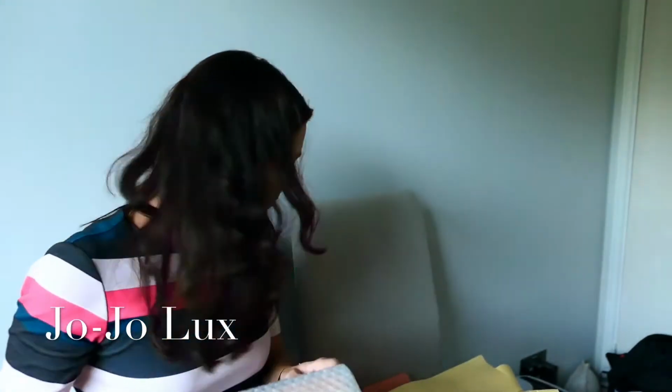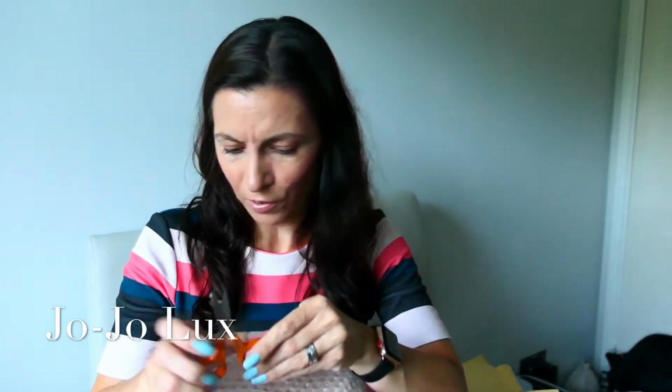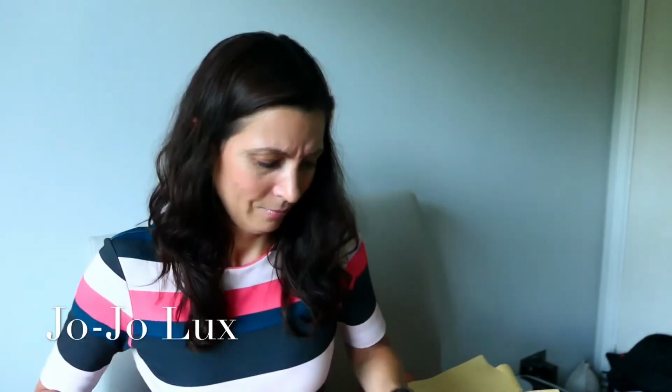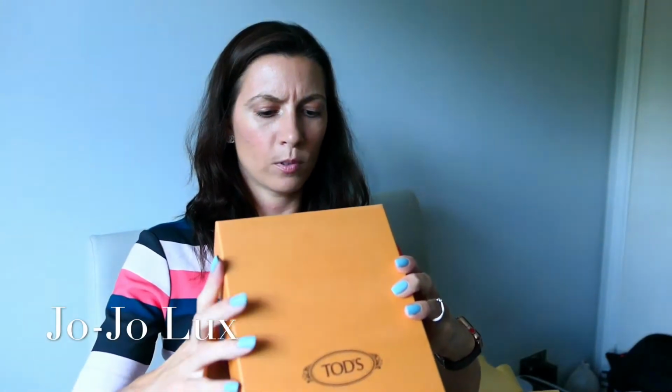No idea what this is going to be. Just trying to do it. I feel stressed. Trying to do this quickly before the battery goes. It's very stressful. Right. Bubble wrap, thanks Harrods, but really too much bubble wrap. There we go, so these I got in a size 37.5 and these are taupe suede loafers.